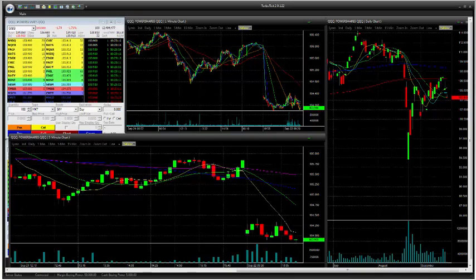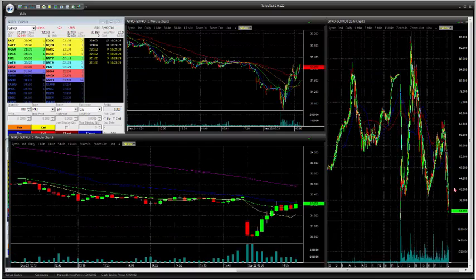Got a multi-day VWAP staring at me in the face at a half number. It's just so enticing that it probably will rip to 32.50. But I'd like to buy it at 31.85, which would be nicer. It could pull back.